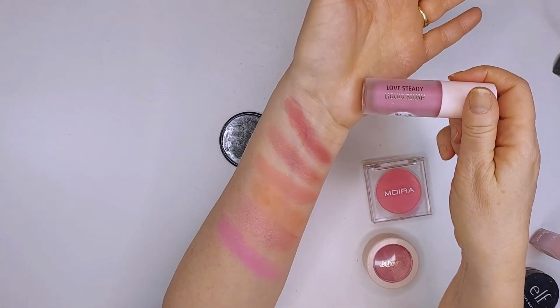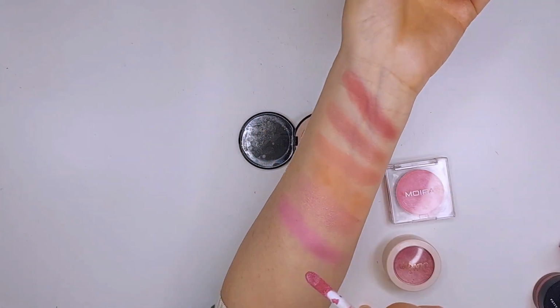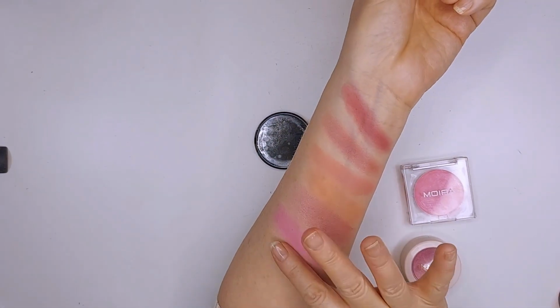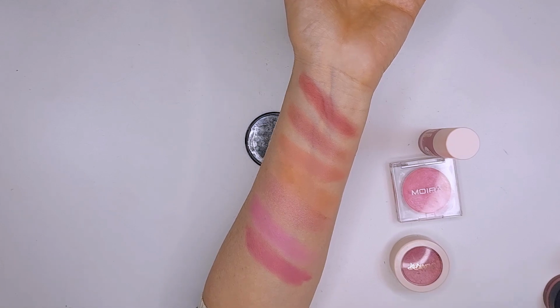The Moira Love Steady Liquid Blush. This one I just got in July of this year. And it is that kind of purpley blush. Super cool toned. And really, really pretty. It's kind of a deeper shade of that one.